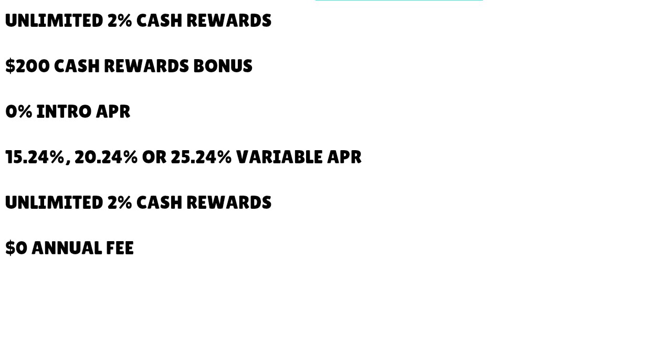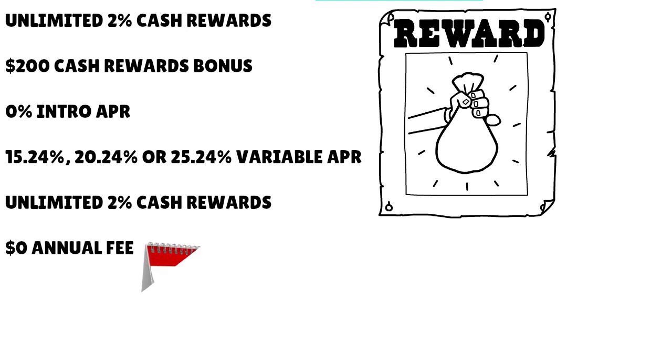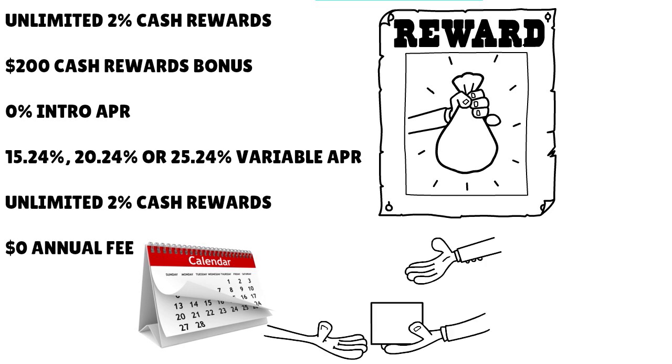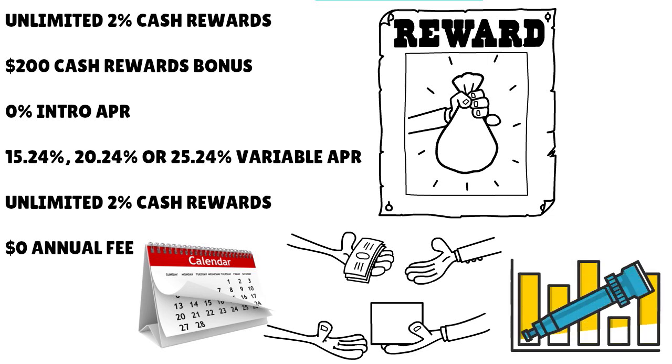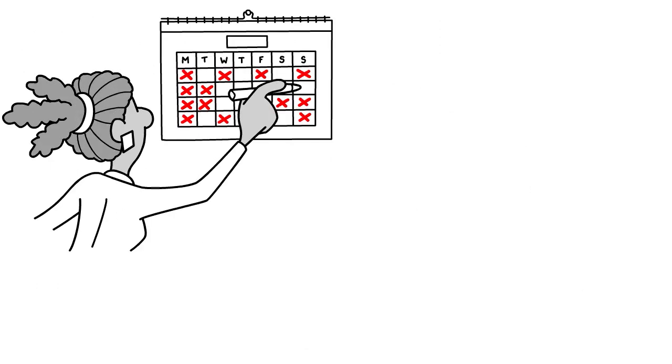Fantastic. So you earn a $200 cash rewards bonus also when you spend $1,000 in purchases in the first 3 months. On top of that, you have a 0% intro APR for 15 months from account opening on purchases and qualifying balance transfers. This is just great. And after that, you have a variable APR that goes from 15.24% to 25.24%. And balance transfers made within 120 days qualify for the intro rate and fee. So be sure that you do the balance transfer as soon as possible.